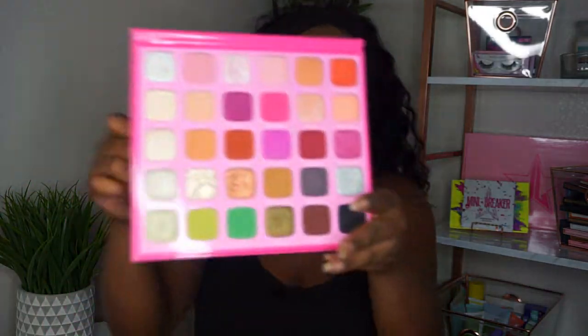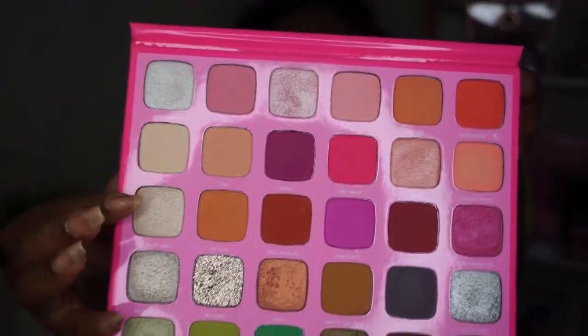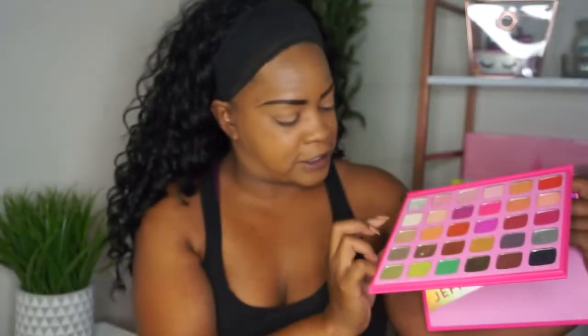So the numbers I got are 3, 29, and 22. That's what I can see so far. So if we go through the palette, we have 3 right here. This is designer label. All right, it's a nice champagne color. Let me hold the palette like this, so that way I can see and you guys can see as well. So this is a nice champagne color called designer label.